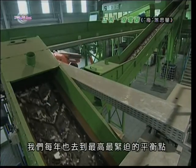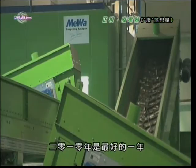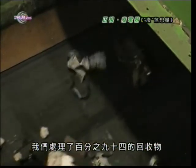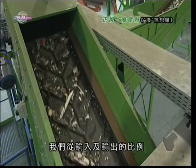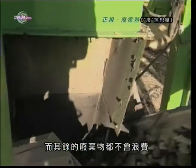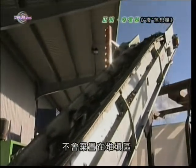So we actually run a very tight mass balance year on year, and 2010 was our best year, and we recovered 94% of everything that came into our plant. So we get visibility across our weighbridge of inputs versus outputs, and that works at 94%, with that small rubbish fraction actually going to create waste to energy. So even that isn't landfill from SWEEE.